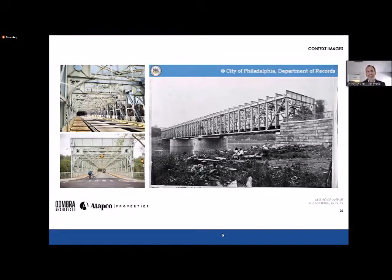We love the East Falls Bridge. Obviously, what we love about it is that it performs and that it has this level of fun detailing with the Art Deco guardrail and stuff. But basically, it's an icon.